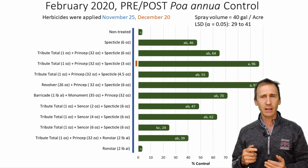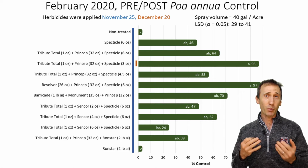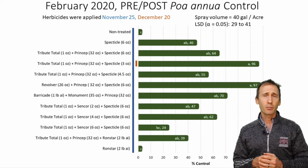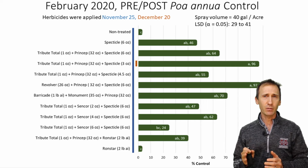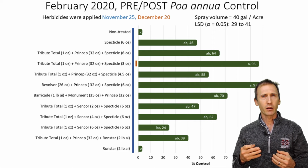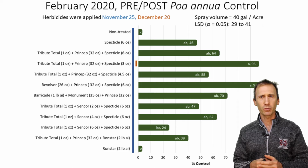And you can think of that Ronstar alone treatment as a treated check, because if we were applying November 25th in Columbus, Mississippi, we would expect Poa annua to have already germinated. So that treatment would usually not have much activity that late in the year. It is typically a very good standalone treatment on approaches and tees when applied prior to germination of annual bluegrass.